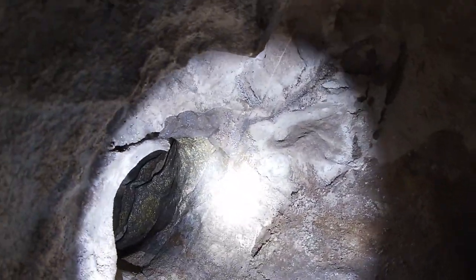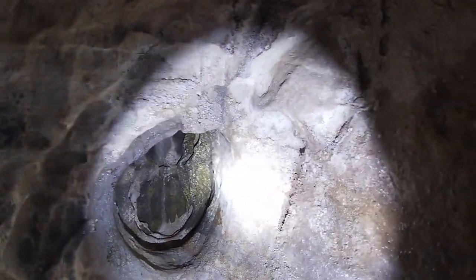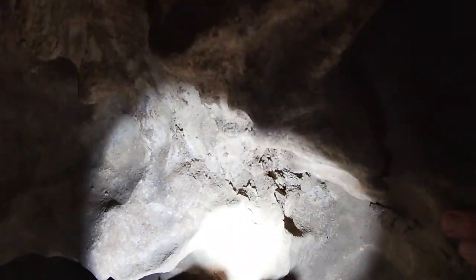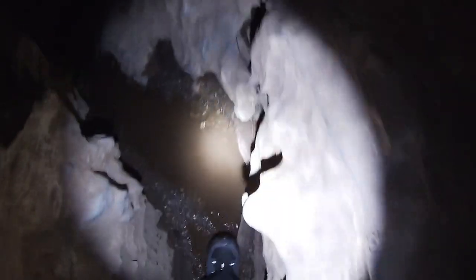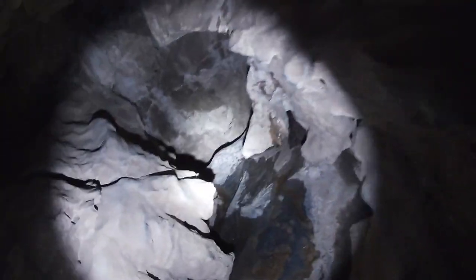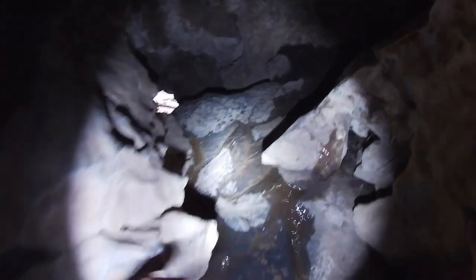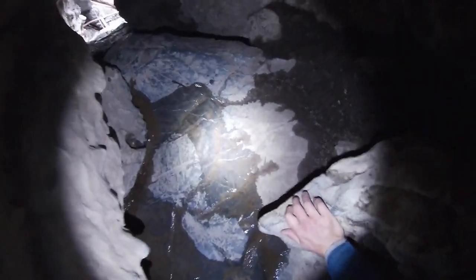That's all sparkly stuff. I think somebody put that there. Maybe not. Started to look at all the spiders. Huh. All right. Spin around here. Squeeze our way back in. Not a very big guy, but this is pretty tight. I know these caves aren't massive, but it's pretty cool.